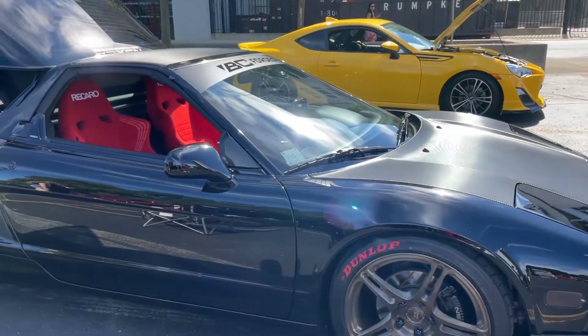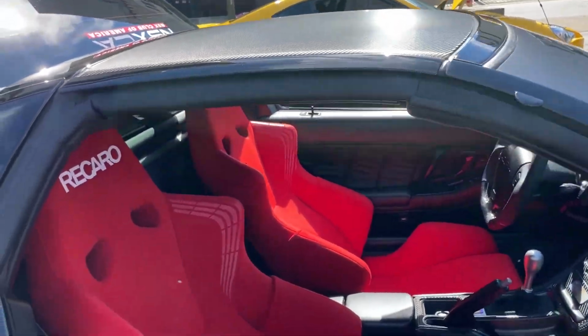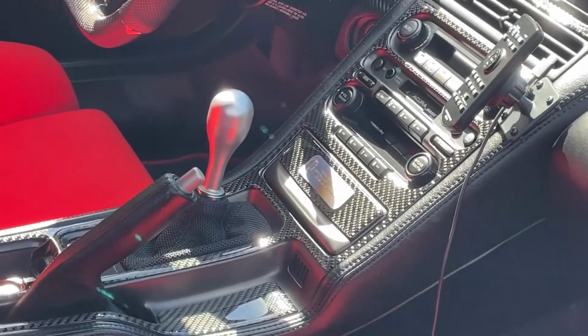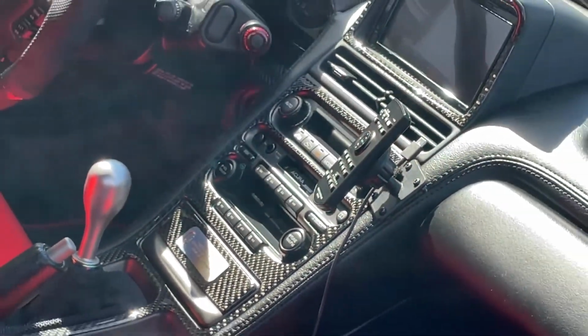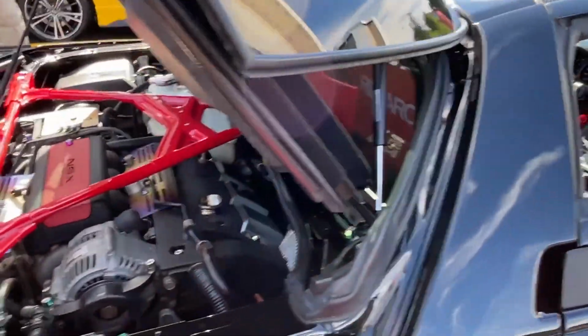All right, guys, right here we've got an old Acura NSX. Check this thing out. This is one of my favorite JDM cars, the NSX. I'd love to own one of these in the future. You've got this bright red interior with the Recaro seats. Of course, it is a manual. Lots of carbon trim there in the center console. Take a look in the engine bay as well.